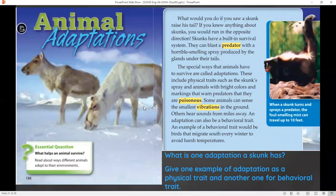Now we're going to move on to our lesson, animal adaptations. You can find this on page 136 from your book. Let's start reading. What would you do if you saw a skunk raise his tail? If you knew anything about skunks, you would run in the opposite direction. Skunks have a built-in survival system. They can blast a predator with a horrible smelling spray produced by the glands under their tails.